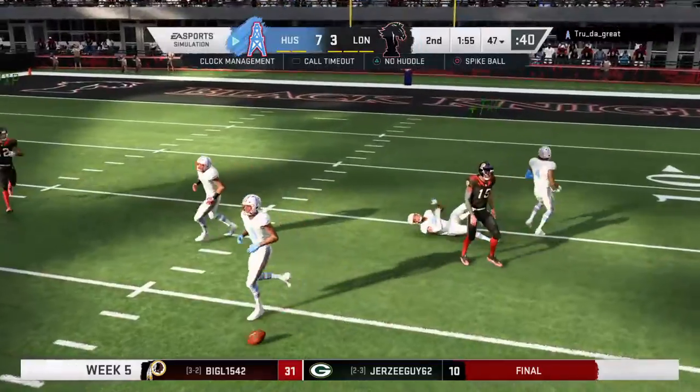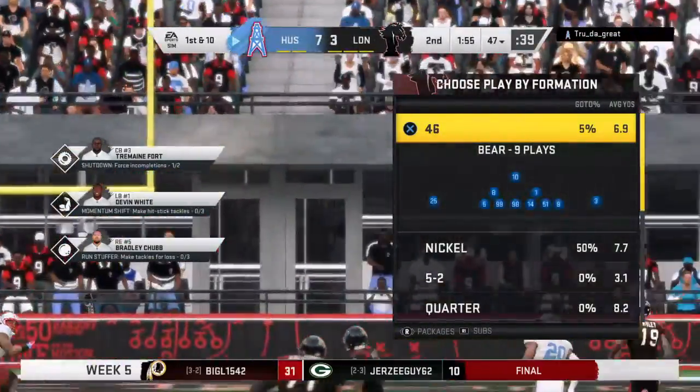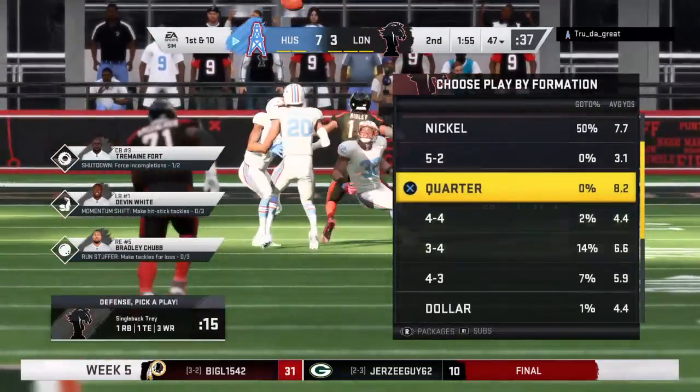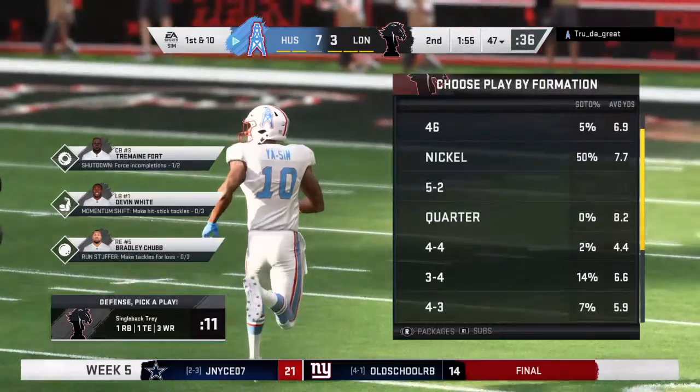Now, meanwhile, they go for it on fourth down, and my goodness, incomplete. John Harbaugh not afraid to go for it this time, doesn't work out. And as a result, possession switches hands.